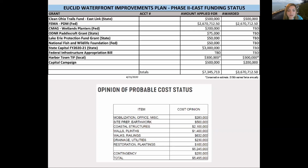It is important to note that these funds that have been applied for and awarded, as well as those that are still applied for and we are still waiting on a determination for, are specifically awarded to this project and to this type of project that is specific to Lake Erie and a recreation area where public access will be established, and it cannot be spent in any other way.